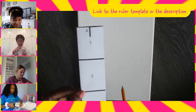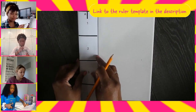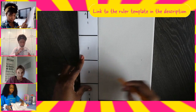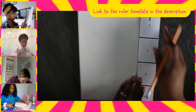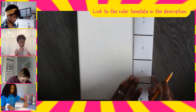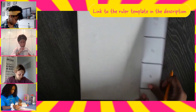So then I go over to the other side again and I flip the ruler over. Okay, so now you see that there's more numbers than letters. And I put the top corner of the ruler to match the top corner of the canvas. And I put a little dot right there between the 3 and the 4. Then I move to the other side of the canvas and I do the same thing again. Put a little dot right there between the 3 and the 4.